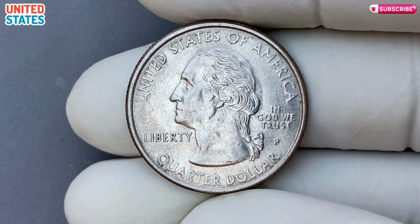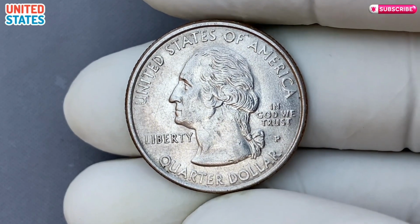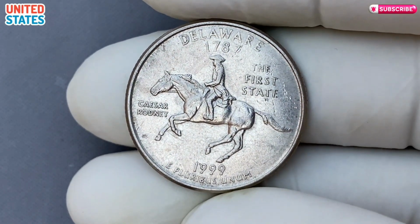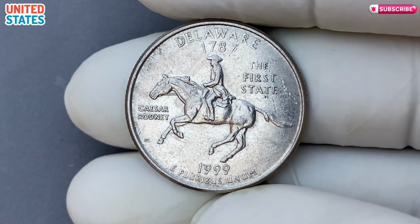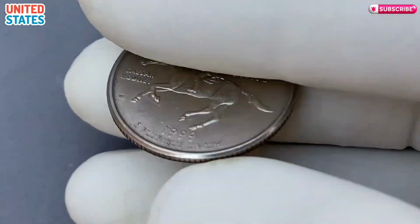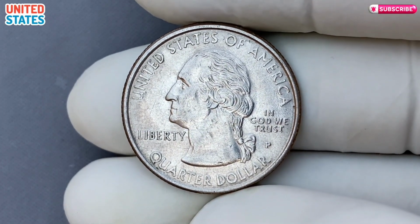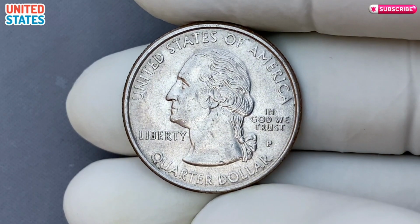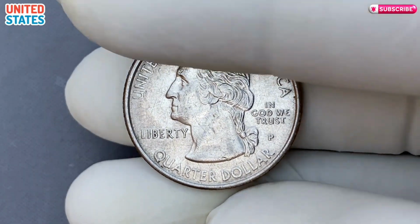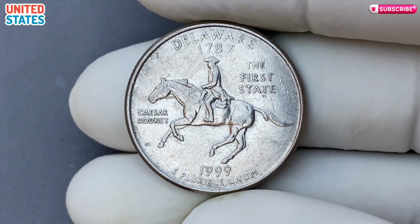Second, assess the condition of the coin. If it looks as if it just came from the mint, without any noticeable scratches, dents, or discoloration, it's likely a mint state coin, which could dramatically increase its worth. If you happen to find one of these rare pieces, your next step should be to get it appraised by a professional. A certified numismatist will be able to examine the coin, verify its authenticity, and give you an accurate value. From there, you can decide whether to sell it, add it to your collection, or simply hold on to it as a rare treasure that's only going to become more valuable with time.